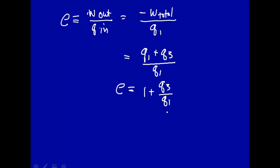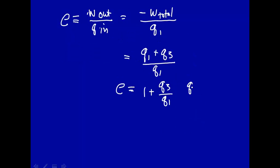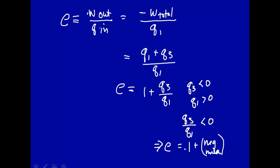It's just the heat that comes out on the third step divided by the heat you put in at the first step. And we argued that the absolute value of Q1 is greater than that of Q3. Also, Q1 is greater than 0, but Q3, remember, is less than 0. So this means that Q3 over Q1 is less than 0, which implies that the efficiency is 1 plus a negative number. So the efficiency will always be less than 1 unless you can have Q3 equal to 0 or Q1 equal to infinity. That's usually not the case.